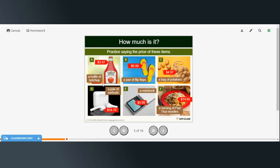So how much is a bottle of ketchup? Well, you would say a bottle of ketchup is $3.47. How much are a pair of flip-flops? Well, a pair of flip-flops are $6.99. How much is a bag of potatoes? A bag of potatoes is $4.97.